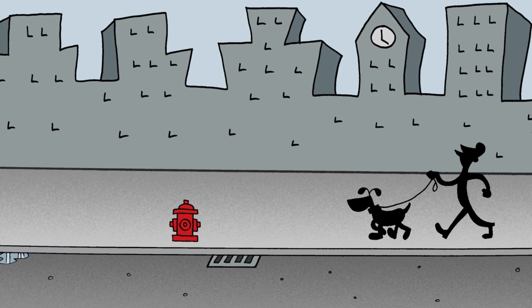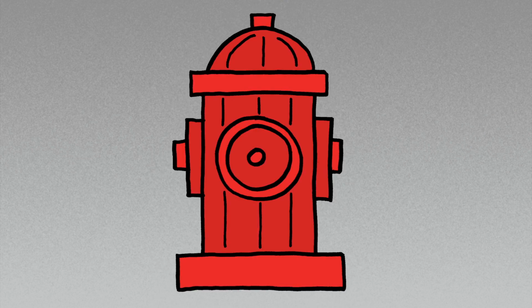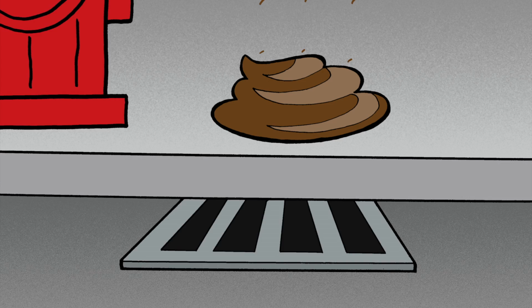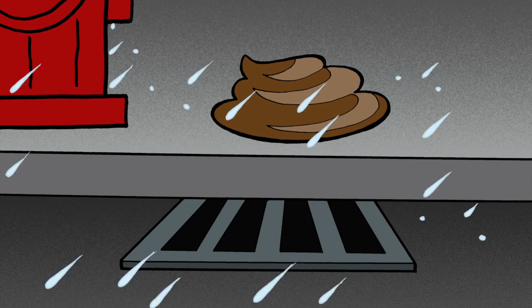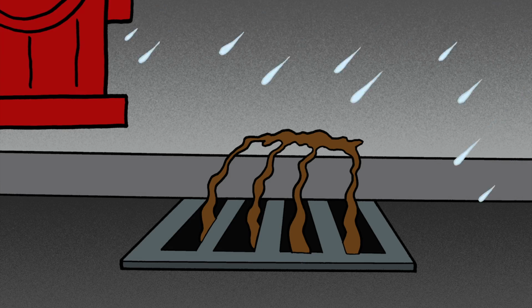While it may be a minor contributor in most areas, allowing your pet waste to lie around, especially near streams or storm drains where it can easily gain access to waterways, can cause problems. It's important to dispose of pet waste properly. Flush it down a toilet, bury it, or put it in a trash can.